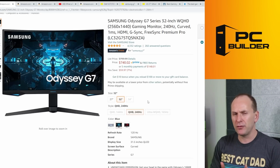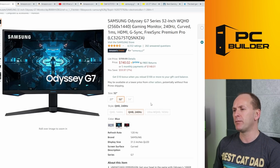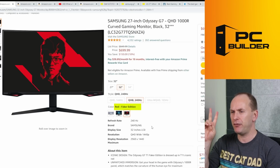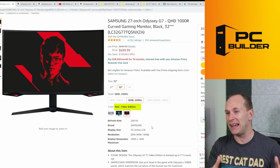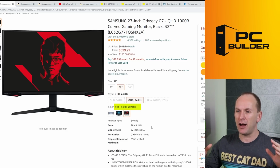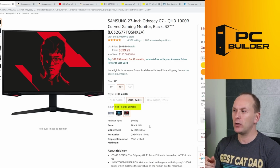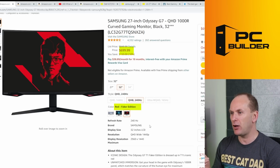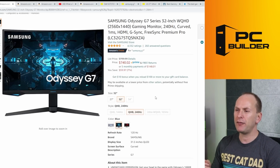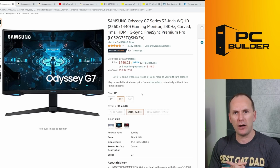Again, very similar, identical really, panel, phenomenal performer. Just note, there is also a red version of it called the Faker version. And it doesn't mean the monitor is fake. There's a League of Legends player, his name is Faker, and so they did kind of a monitor with him. Right now it's on for $700, so it's actually more expensive, which is a little unusual, but it will often go on sale for even cheaper. So just keep your eye out on that one as well.